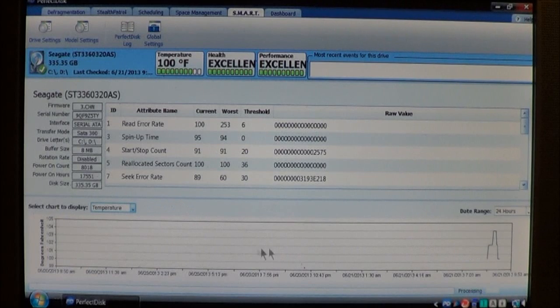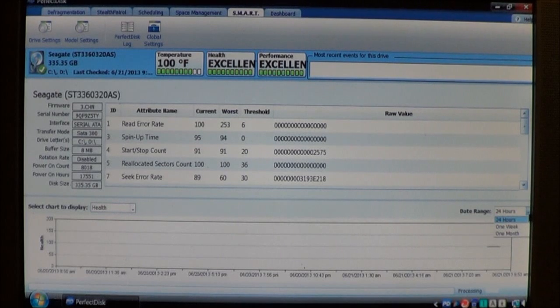Now down here at the bottom, it shows you graphically over a period of time what took place. For instance, I have it set for temperature. So right now it shows you a graph of the temperature of the hard drive in the last 24 hours. If you click on it, you can also choose performance. And it shows you a graphical representation as well as health. Now you can set it for 24 hours, a week's period, a month's period, and this will keep track and give you some idea of how well your hard drive is performing physically.